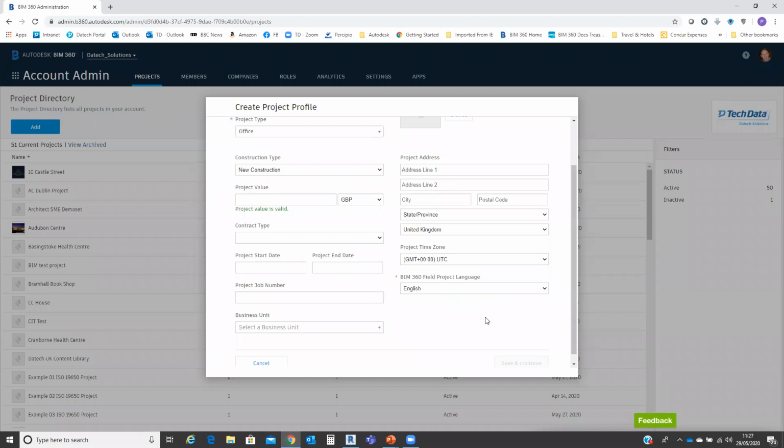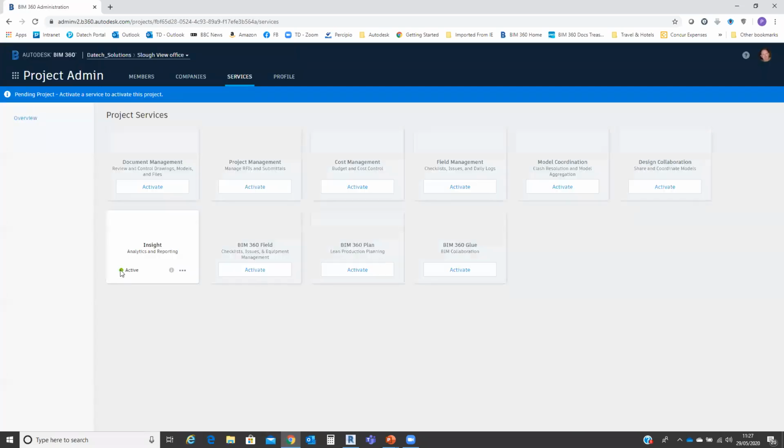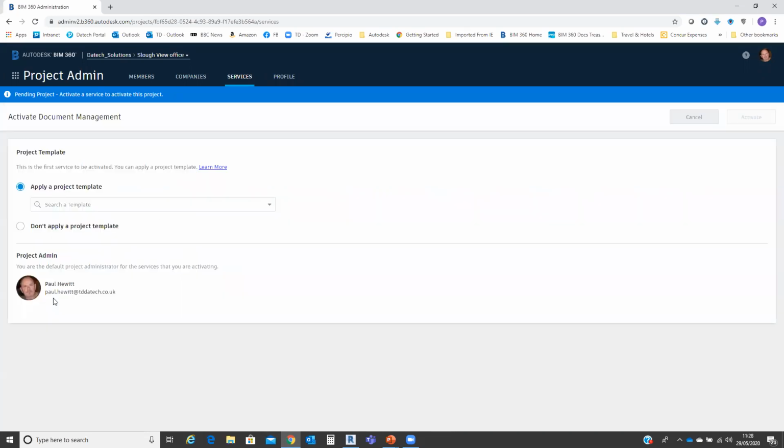So that's created the particular project. The project has been saved. Now the next thing I need to do is activate certain areas. Document management is the one that we definitely have to create. We can't use this particular project unless we've got document management created.